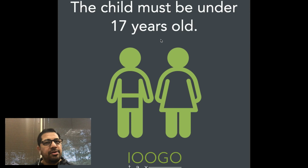Now, you're asking yourself, hey, is he or she still my dependent? Of course, you can still claim this person as a dependent until they turn 18, and you just won't get the credit. Not this credit. You'll get something called the other dependent credit, which is only $500, and it's non-refundable. What about if the kid's a student?